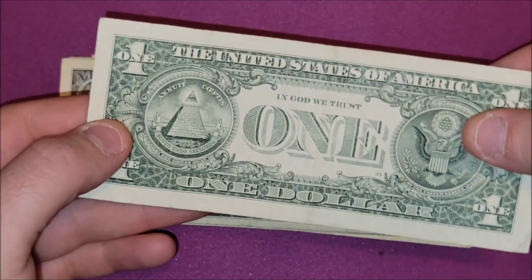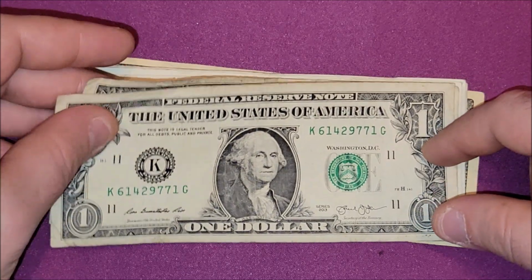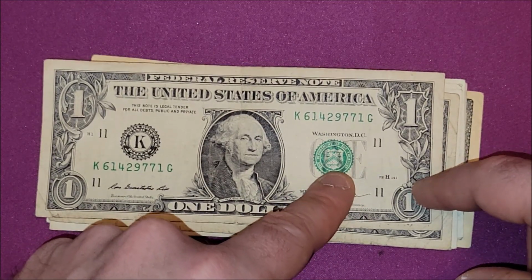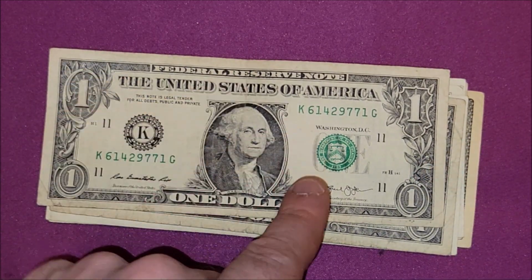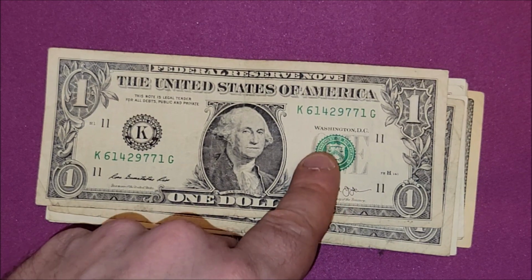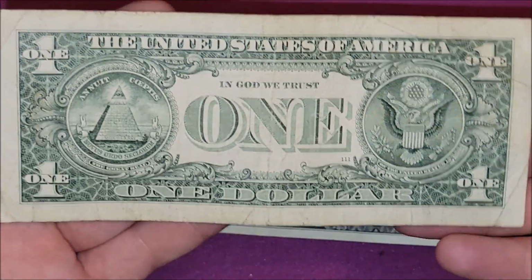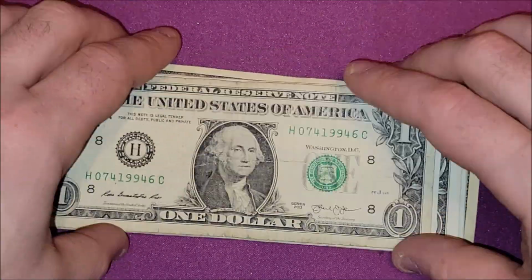2017. Nothing going on there. 2013 note. Big shift in the seal. You can see it's almost sitting entirely off the E here. Long ago, 57 years ago, or whatever it seems like now, we came across a shifted note where this seal was sitting all the way over here. You can look back through my videos. It's really old. It's probably called like shifted seal or something. I'm not really too creative on the titles, but you can see what that looks like.